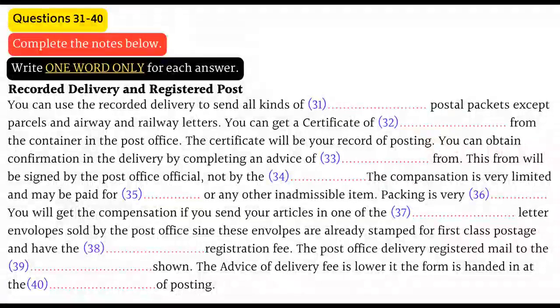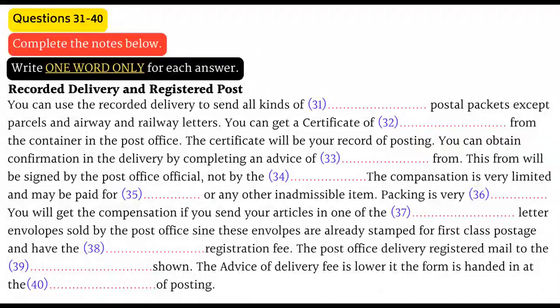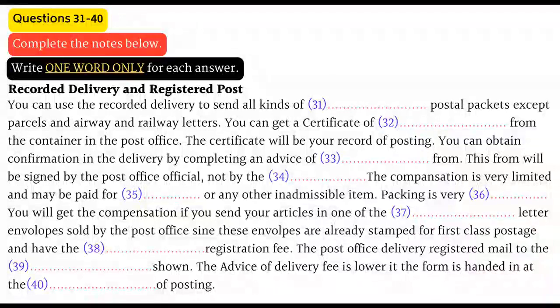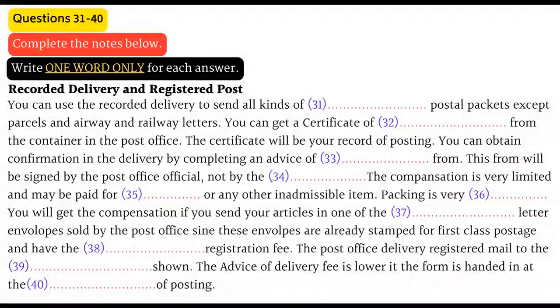What can we send if we use registered post? Any first-class letter or packet except airway letter or railway letter. How do we post? What should we do? Well, you should make sure that the packet is made up in a strong cover and then it is fastened with wax, gum or other adhesive substance. Hand the packet to the post office counter clerk, together with the cost of postage and the registration fee. Do not post it in the posting box. Make sure that the fee paid is adequate to cover the value of the content. The counter clerk will give you a certificate of posting which he has initialled with the date stamped.